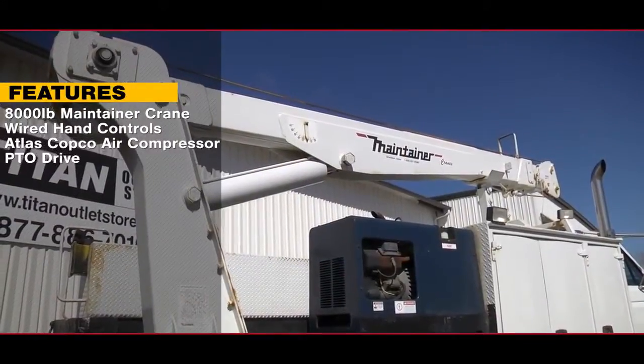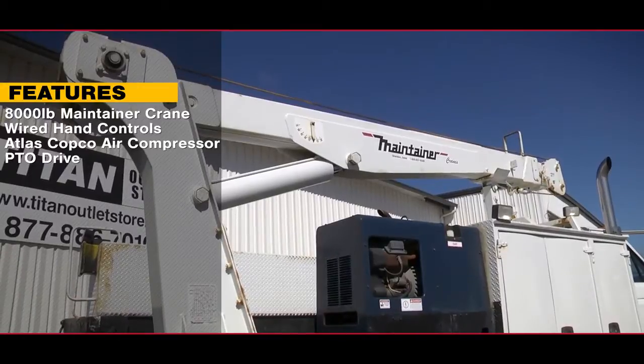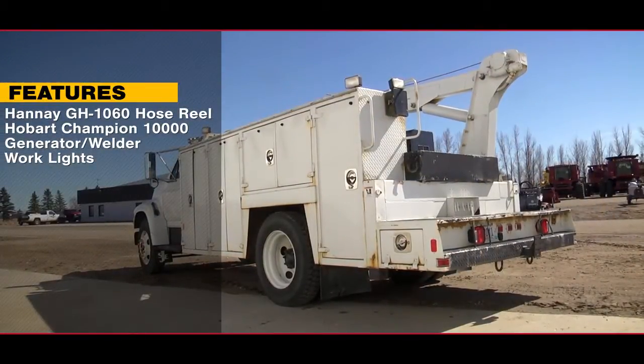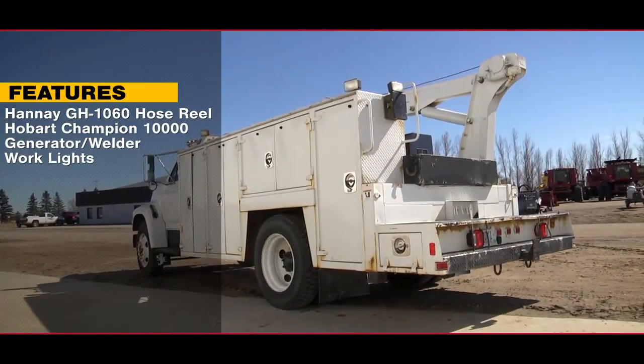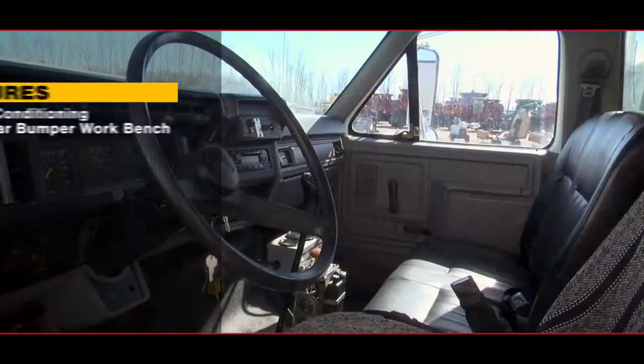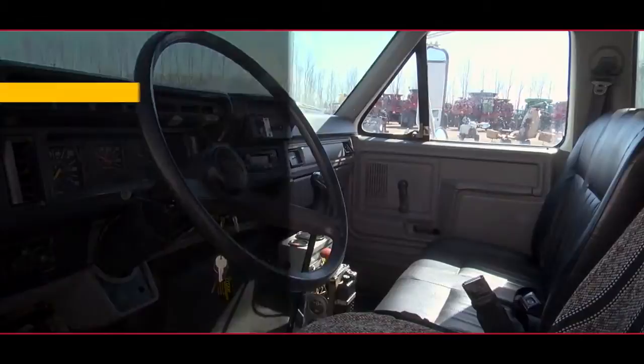This truck features an 8,000-pound maintainer crane with wired hand controls and an Atlas Copco air compressor, along with a Hannay GH1060 hose reel with hoses, a Hobart Champion 10,000 generator and welder, and work lights. The cab features air conditioning. The rear bumper is outfitted with a workbench.